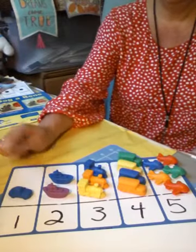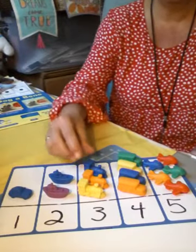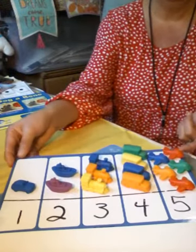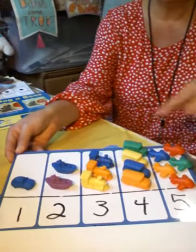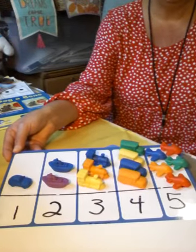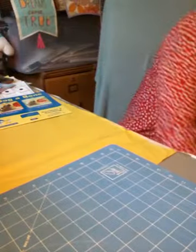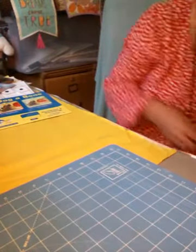One car, two boats, three trains, four buses, and five planes. Good job. You guys are amazing.